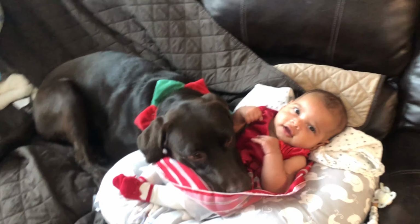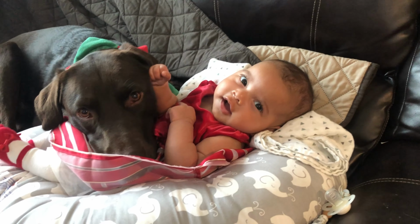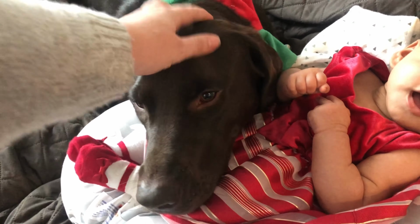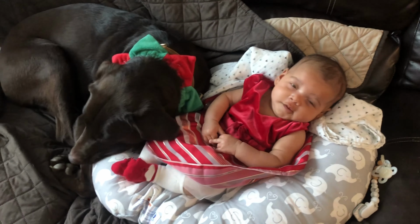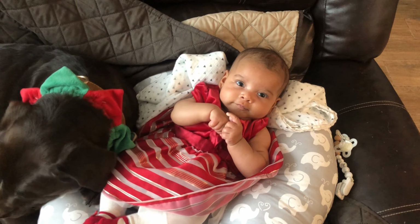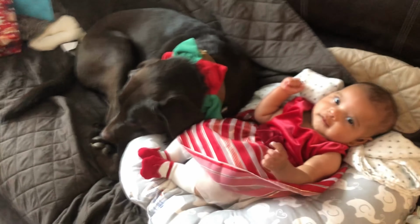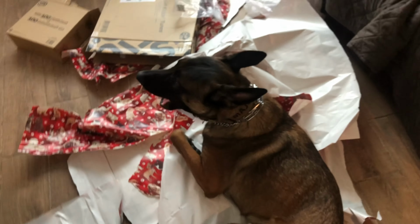Okay, good boy. Milo and Layla hanging out. Petting Milo. Milo loves her so much. They're so sweet. You guys are so cute together. You're making noises. Milo's keeping you company, huh? The Major's laying down on the wrapping paper. Is that fun, Major? Good boy.